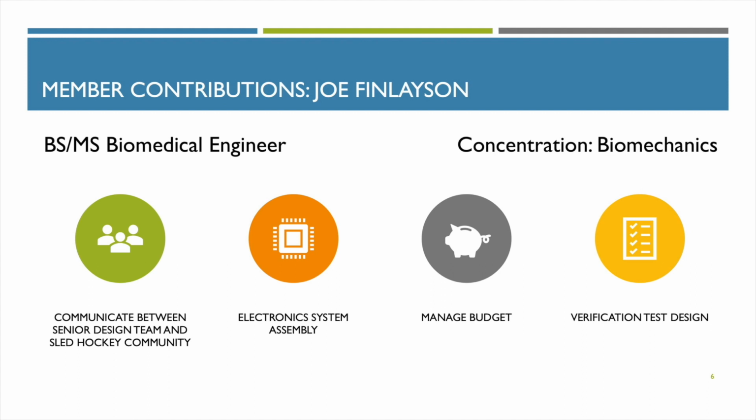One of my biggest responsibilities for this project was communicating our ideas between our senior design team and the sled hockey community which we were involved with. I also assisted in the electronics assembly, managed the budget for the project, and designed the verification tests.